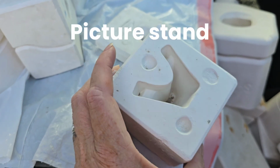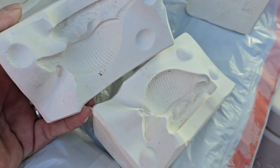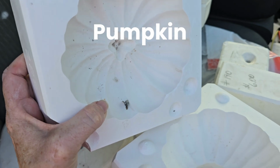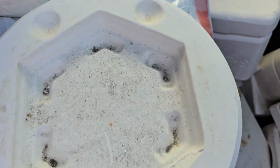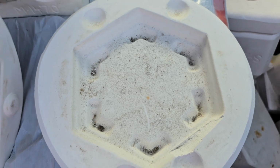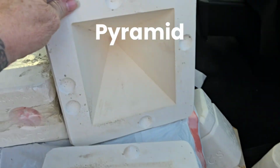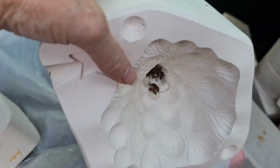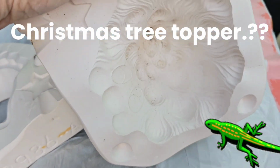A little picture stand that we can use for 100 different things. You know I had to grab the armadillo, right? This is a very unique picture. Another really cool pumpkin. This says it's a little saucer. Somebody made this mold. But I can use it for a bottom for anything. This is cool. This is a general shape here. Just a pyramid. This looks like it's got some eggs in there from something. Snakes or lizards. So this has got some funky eyes here.